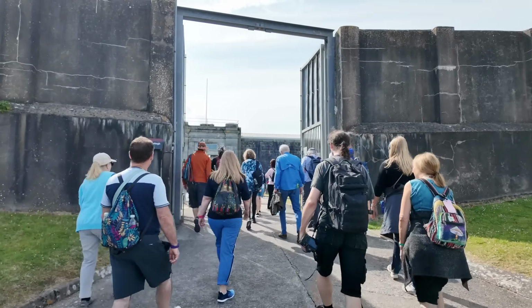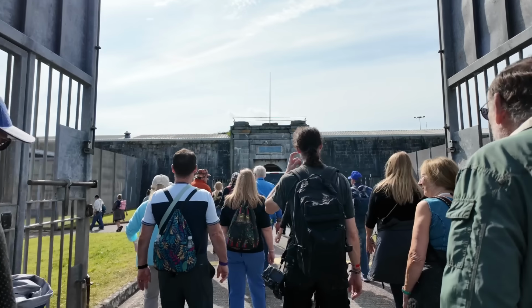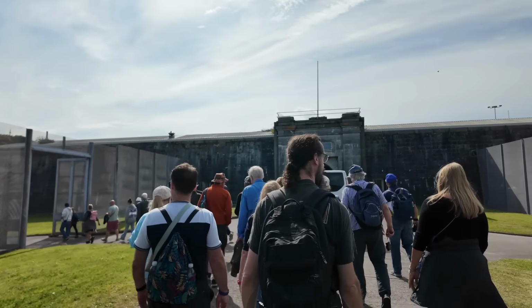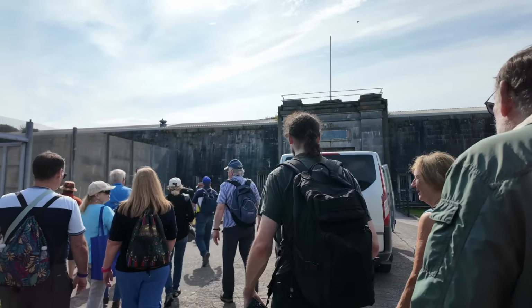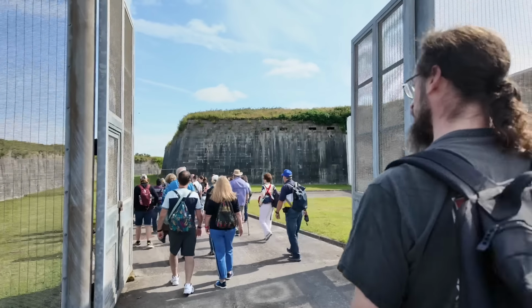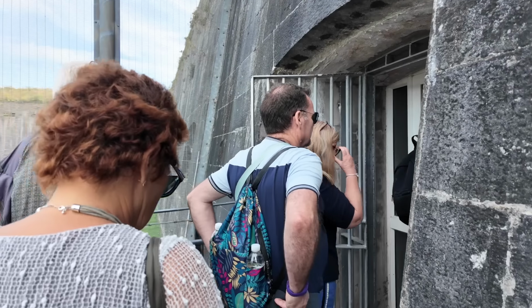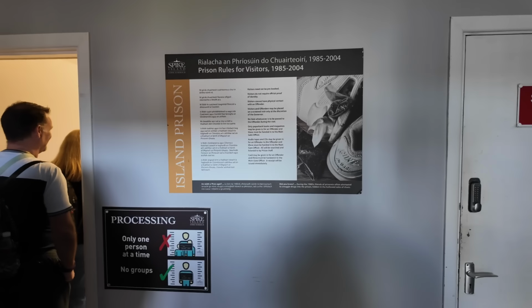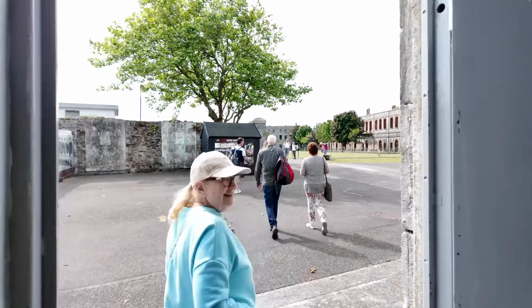Through the gate of Fort Mitchell we go. Wow. So we just got more history about the prison and some escapes. I'll tell you later, but now we're about to be orientated into the prison, starting off with getting assigned a crime and a mugshot. Our mugshot has been taken. Now we're making our way out.